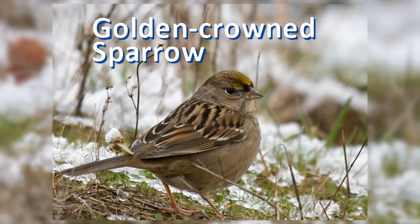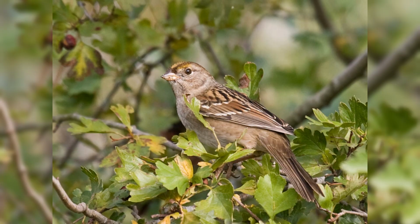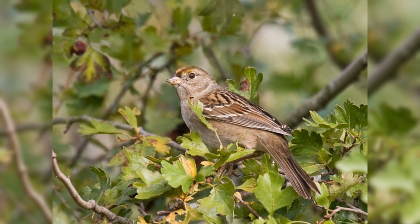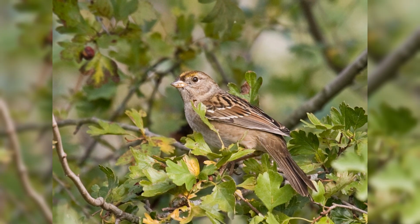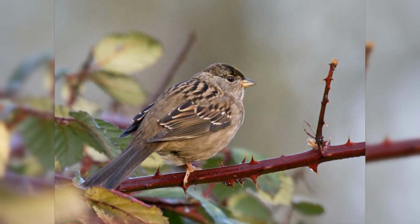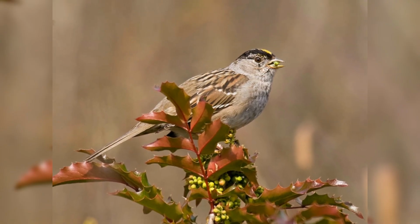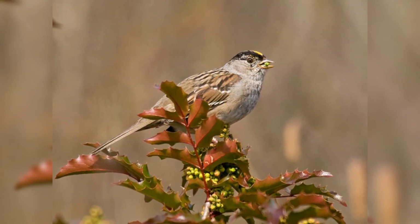Golden-crowned sparrows breed in Alaska and western Canada and winter along the west coast. Their winter plumage is dull dusky brown. The crown in winter is dark on the sides with a yellow forehead, much reduced during the first year. The spring adults are bright and colorful with their black sides of crown and bright golden yellow centers.